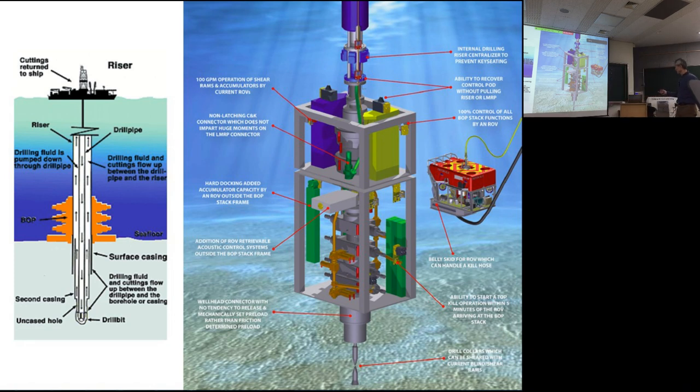This is an ROV. They are checking it from our remote control from the operator here. This is a drill ship, drilling tower, and riser, and this is the Christmas tree, and then this is the seafloor, and the drill bit is there. And these are the components of each part of this Christmas tree. Okay.